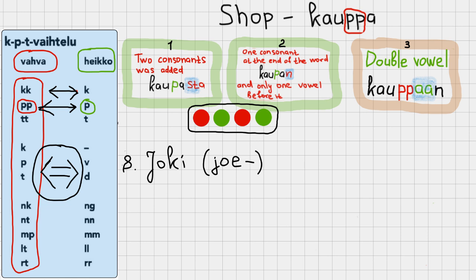And the example, on the river. On the river, joella. La means on the surface, on the river, joella.